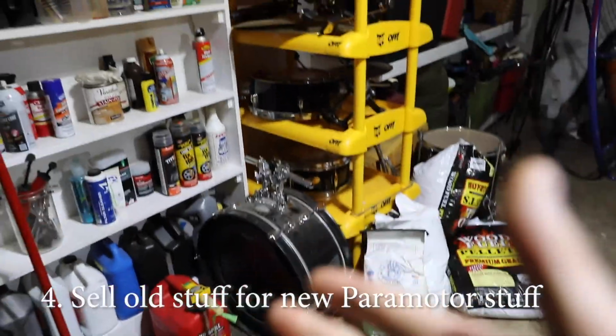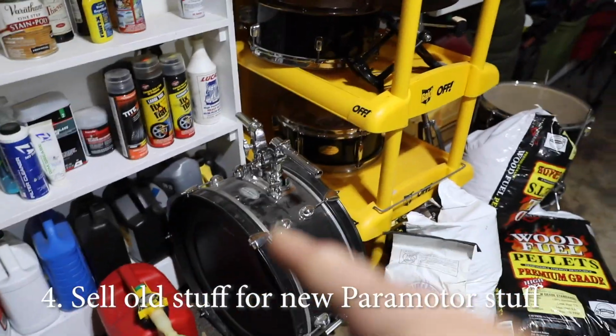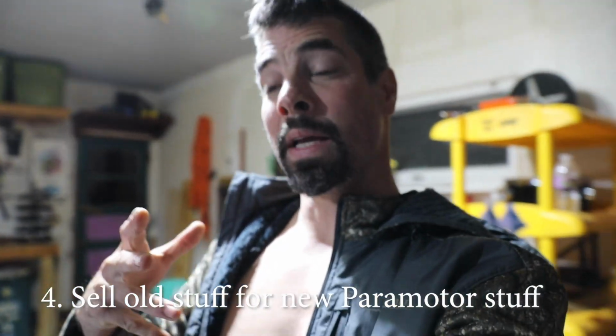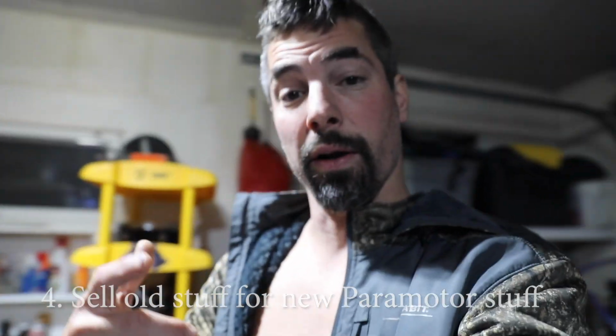Number four is to realize that you're going to spend money. Look around your house for old stuff that you might be able to sell. Look, I got drums over there, baseball, sporting equipment, motorcycles. Realize that you're going to need some money, so sell your old stuff, and then you're going to clear out and make some more room for your new gear.